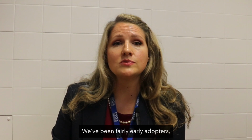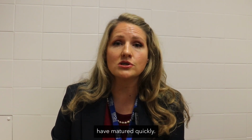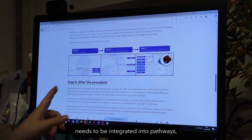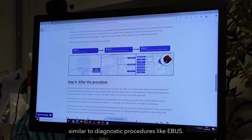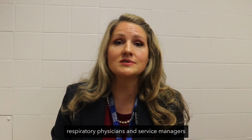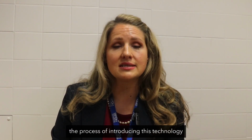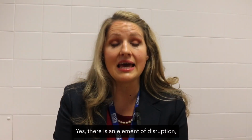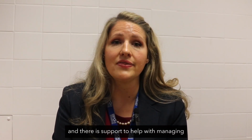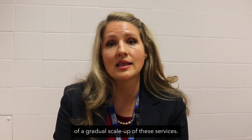We've been fairly early adopters, but the technology and the practicalities of implementing this procedure into lung pathways have matured quickly. It's at a stage now where collectively we think this procedure needs to be integrated into pathways similar to diagnostic procedures like EBUS. So my message to surgeons, respiratory physicians and service managers who might be watching this and thinking about whether to start the process of introducing this technology is to go for it. Yes, there is an element of disruption, but the return on investment is absolutely there. And there is support to help with managing the practicalities and the transition of a gradual scale up of these services.